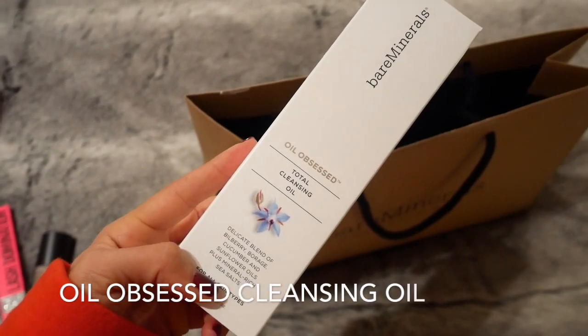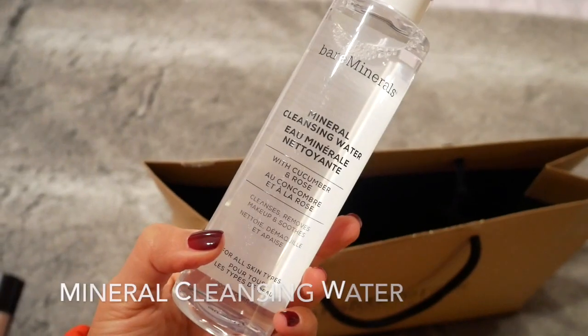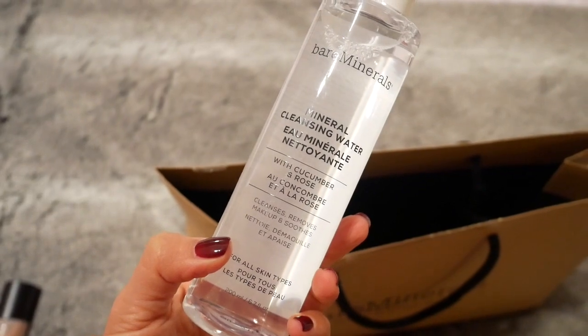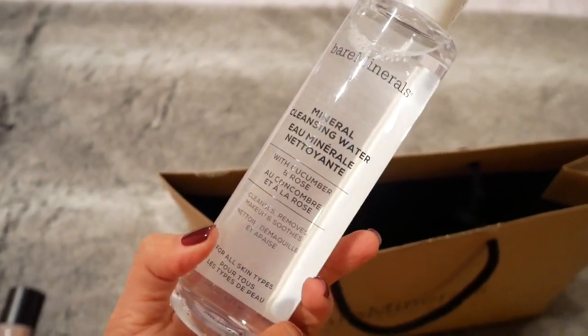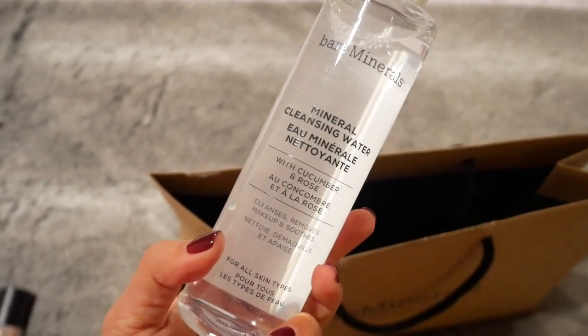This is the Oil Obsessed Total Cleansing Oil. Mineral Cleansing Water with cucumber and rose. Oh, wow. This is nice. I always use micellar water, but maybe I'll start using this instead. I'm excited to give this a try as well. For all skin types. Yes, it is.